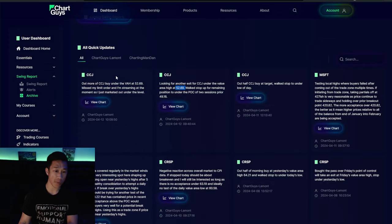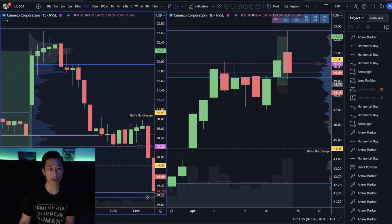I always stream Friday mornings for our community, and I put out an alert right around 10:09 to let you know that I missed my limit order. So I just market sold it slightly under, around 10:10, still very close to the high of the day. 10:10 is this candle here.